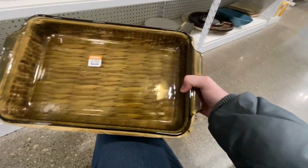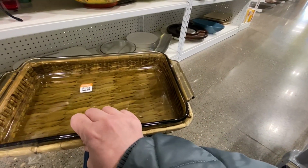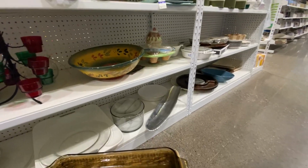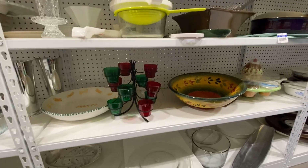I was thinking about bringing this cake pan home as well. But because my daughter had cracked my last little one that I brought home, I think this is 8x12. But I couldn't remember if I replaced it already or not, so I did leave it at the store.